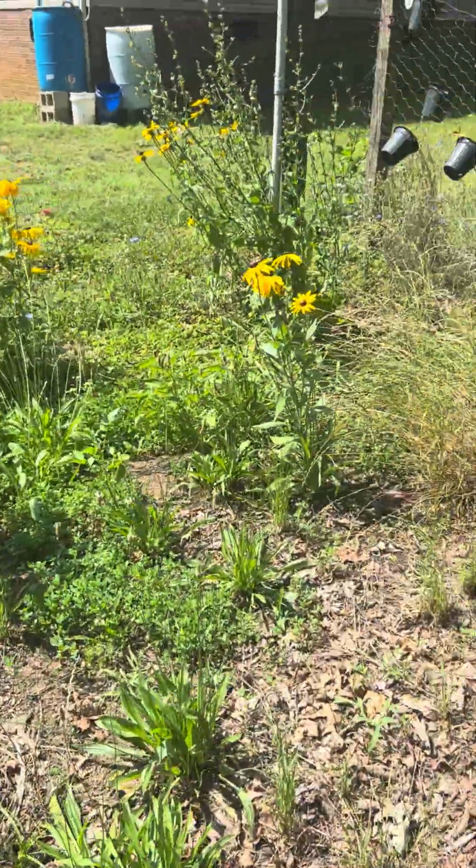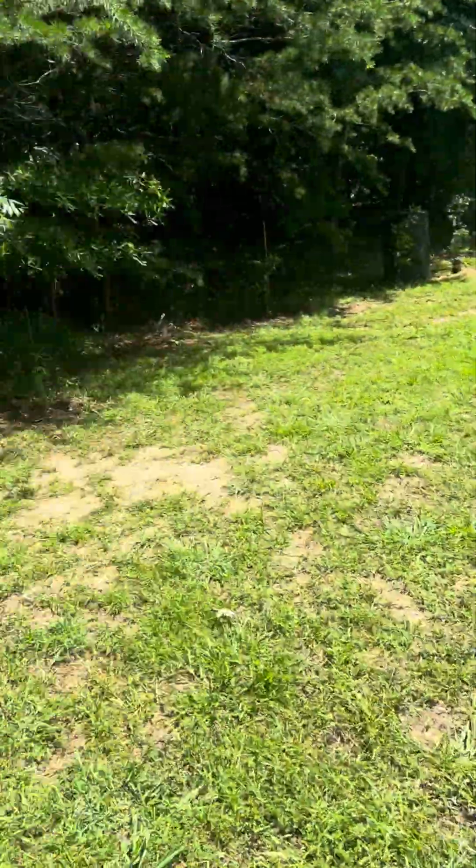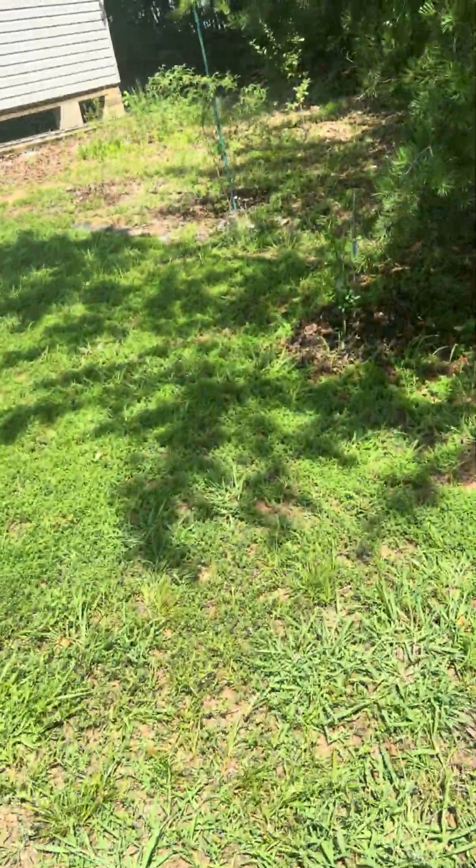This is my pollinators garden, y'all. So don't be thinking I have a messy, messy yard. That's for the bees. Okay, let's go back over here.